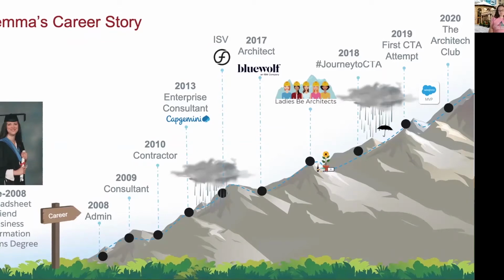as a company. So in 2009, I decided to go consulting, and I carried on doing that right the way through, actually. And I have worked for consulting partners before. I've worked for myself, and I've worked for an ISV. So I worked for Financial Force for 3.5 years. In 2017, I joined Blue Wolf as a solution architect.